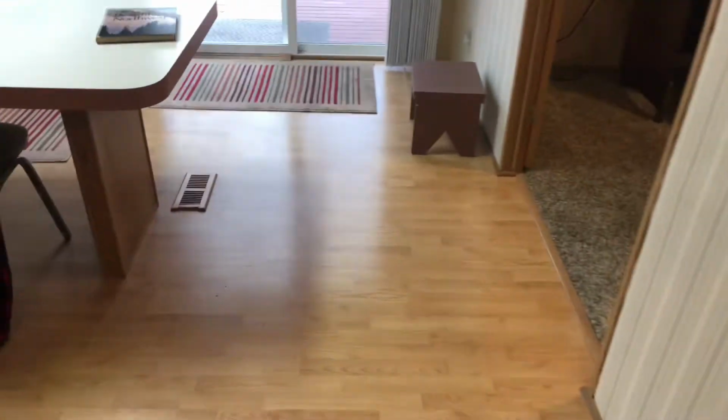You can see this is a large room. You've got ceiling fan in here as well. Carpet all the way throughout. Flooring here is done laminate. It's got vinyl in the other rooms.